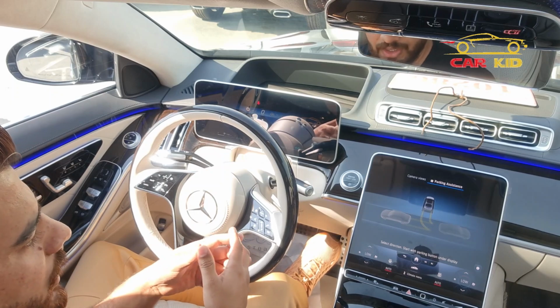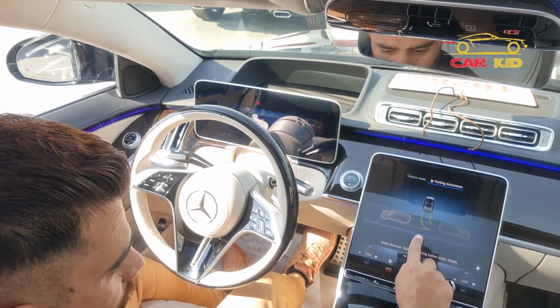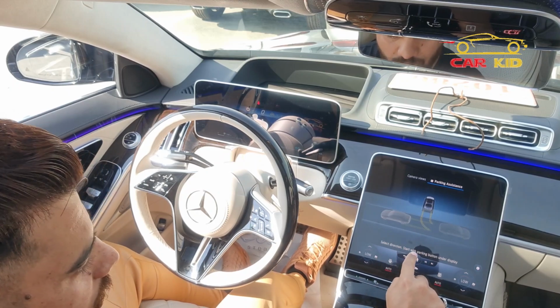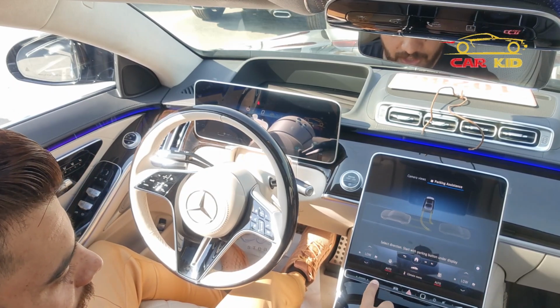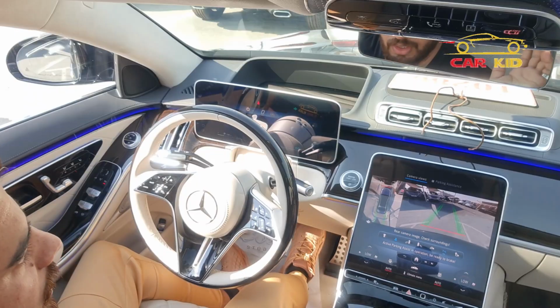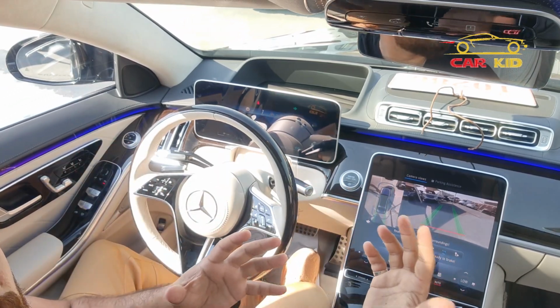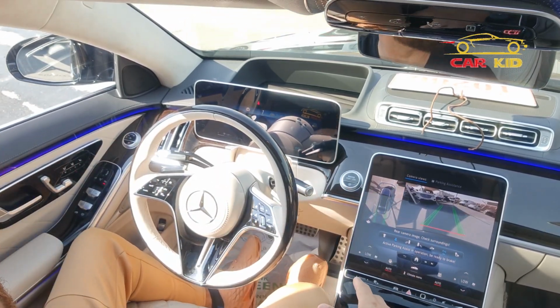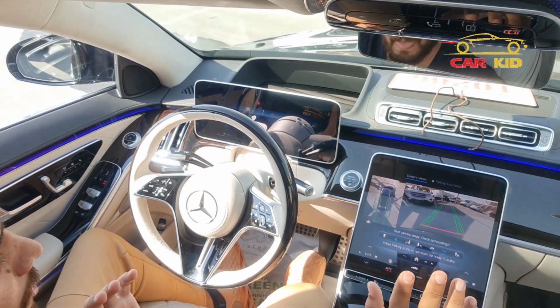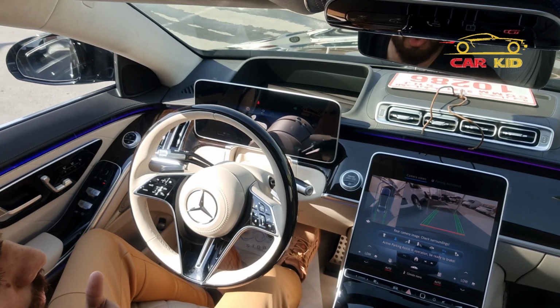In the similar way, you can exit the parking as well. So what it's showing you on the screen, select direction, start with the parking button under the display. You have to press it again, press the brake and reverse here, and the car will take you out automatically. You can see my hands and you can see my foot here. So I'm not using both of them. The car will take you out in the direction you are going to.